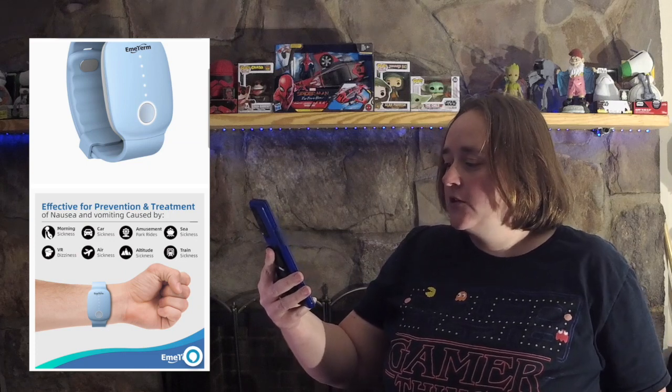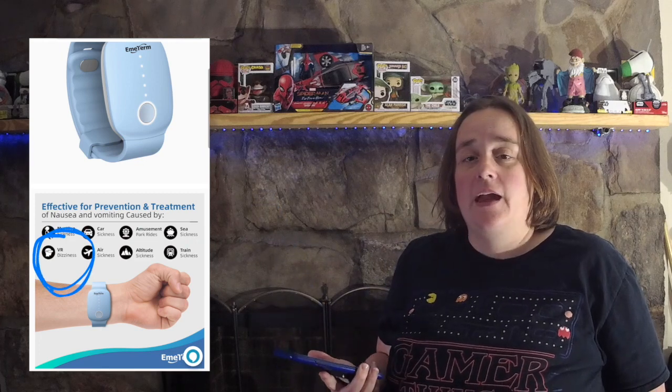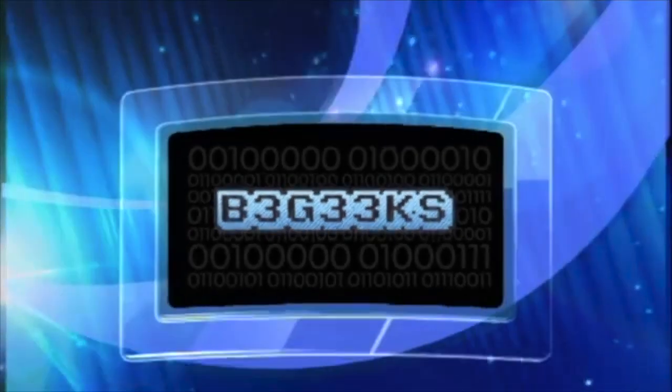Effective for the prevention and treatment of nausea and vomiting caused by VR dizziness? Wonder if that'll work with console games too. If so, you know what that means, geeks? Game on!